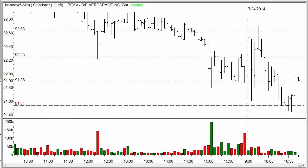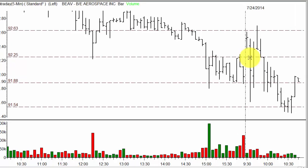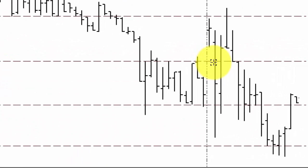BEAV, BE Aerospace Incorporated, has given us a couple of entry opportunities over the course of the day. First one came right off the bell. Important thing with this one, since the spreads can be pretty wide, is to just stick firm to that price. So 92.25 was the entry, and if it gapped past you, it just gapped past you and you let it go. Chances are it'll wiggle up and down and pick you up. No need to put in anything like a market order here. Just put those limit orders out there, and if you don't get filled, you don't get filled. Just cancel them once it starts moving down. This one, the very first entry, boom, right down to $91.88.